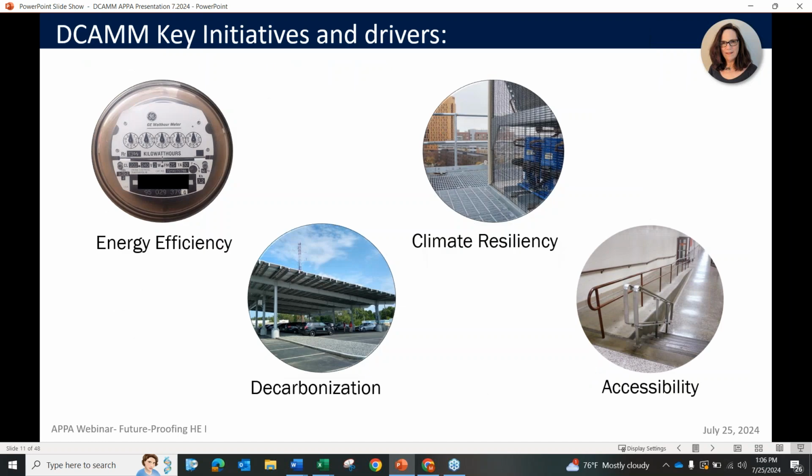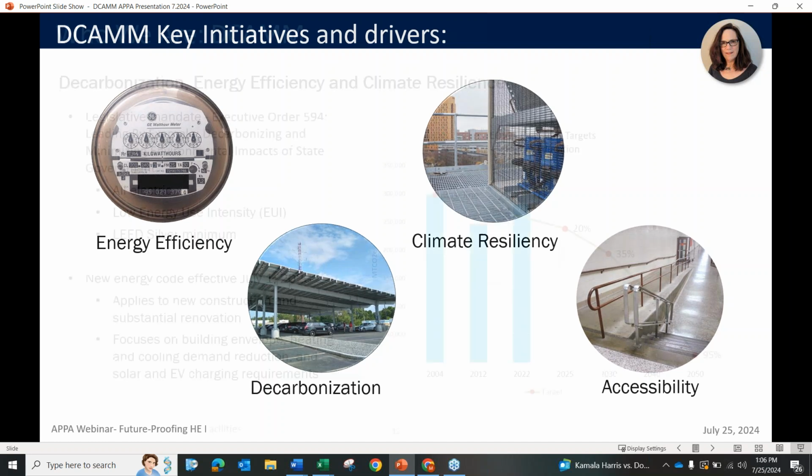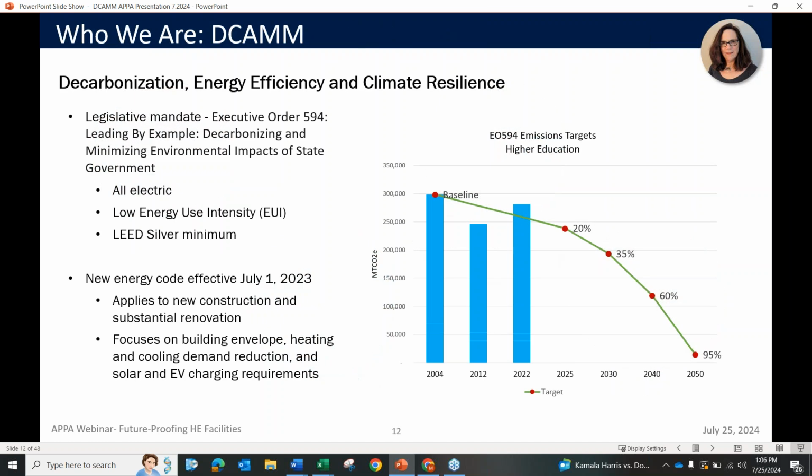Key initiatives that DCAM is addressing are the four that you see here: energy efficiency, decarbonization, climate resiliency, and accessibility. Those are just paramount to everything that we work on, whether it be a planning project, a system-wide look, or an individual construction project. Next slide. And I'm just going to talk a little bit about those initiatives.